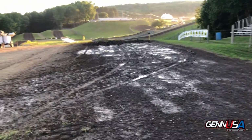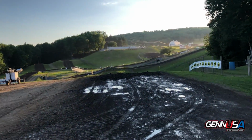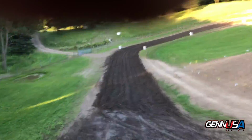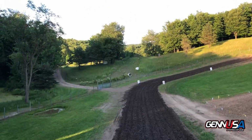All right, here's the top. Might not look far on camera, but man, it's actually pretty far of a jump. I mean, the straightaway is so big. Those are regular size 55 gallon drums, just to give you an idea of how big the track looks on camera.